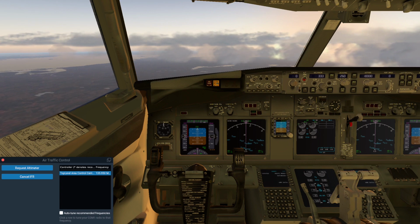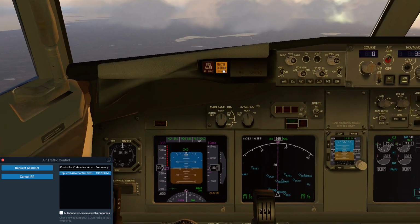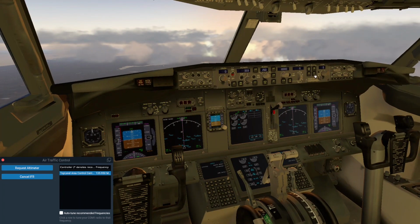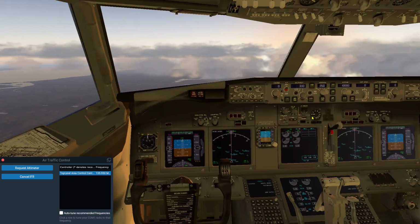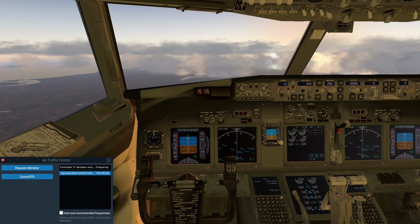Well, why is master caution on? Autopilot is still on. Maybe it went on when the autopilot disconnected. I don't know. It's normally just something when there's something wrong with the plane. For example, the autopilot disconnects.